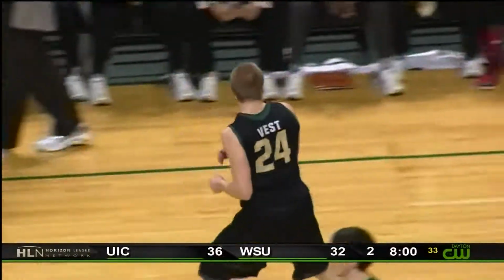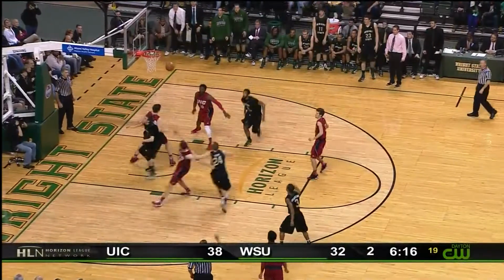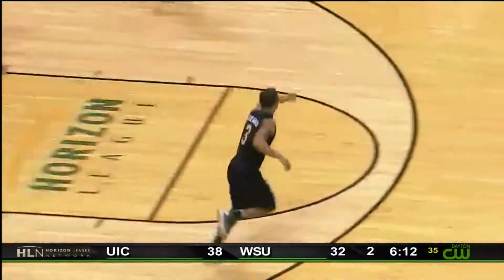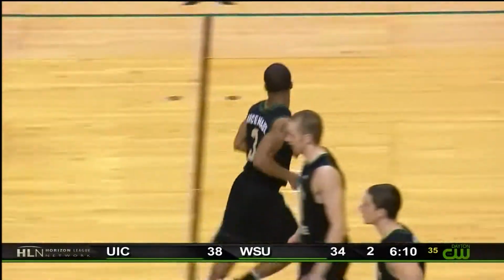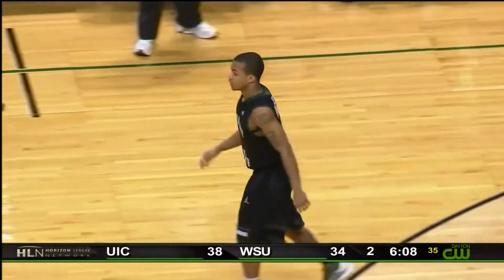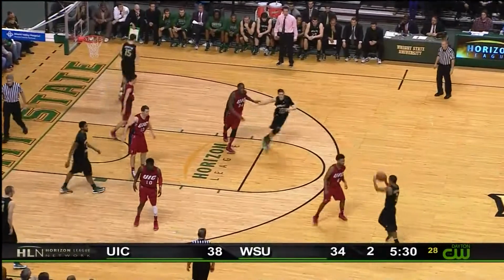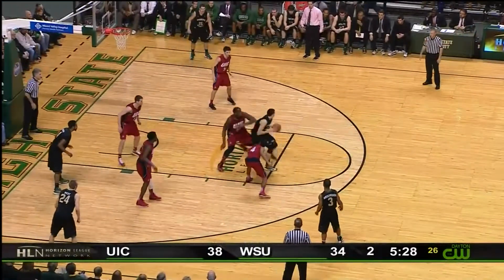That's what we needed. Screen there from Reggie Arsenault for 3, no good. Gets his own rebound. Baby jumper off the window and in. Wright State trailing now by just 4, 38-34 with 6:06 remaining in the ball game. And now they are within striking distance on their home floor with 5.5 minutes to go.